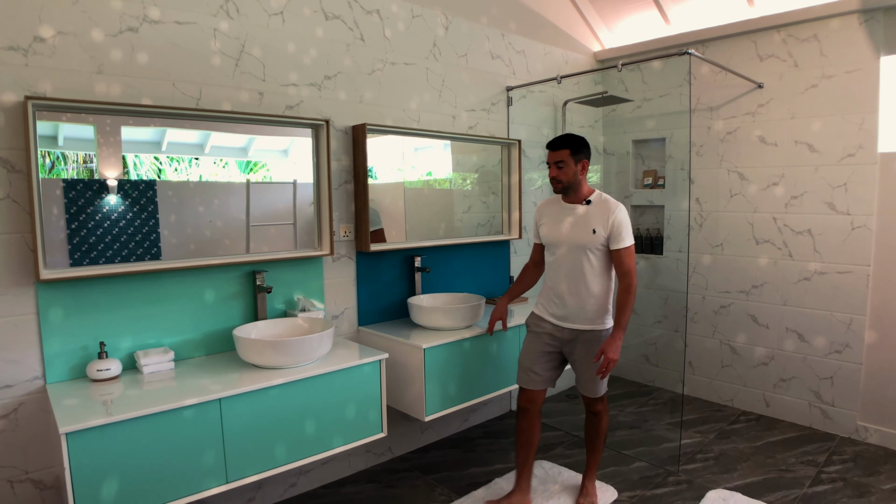So here we are again. This is probably where you spend a lot of your time in the room, that beautiful view. You can see the main restaurant area there, and that's also the arrival jetty. So you get to see people come in and they play music when you arrive. So it's really, really nice vibe going on.